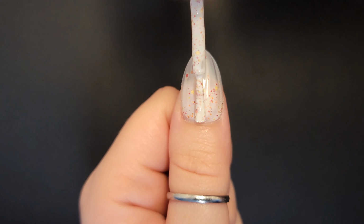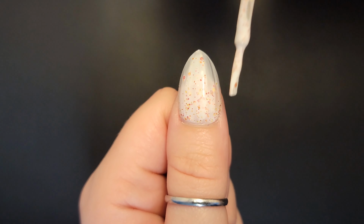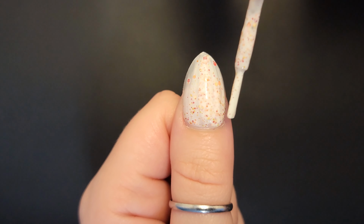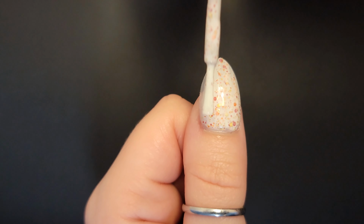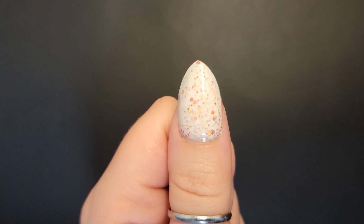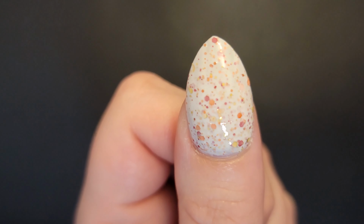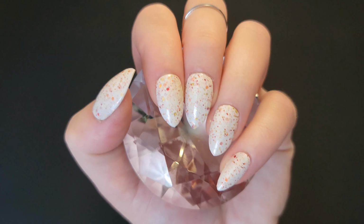Again, the formula of this one was not too thick, so you can really do as many coats as you want for personal preference, depending on how many glitters you want to get on the nail. So I ended this one with 3 coats, and I'm really happy with the amount of glitters I was able to get on this nail. And here's the full hand swatch of I Smell Children by Glam Polish.